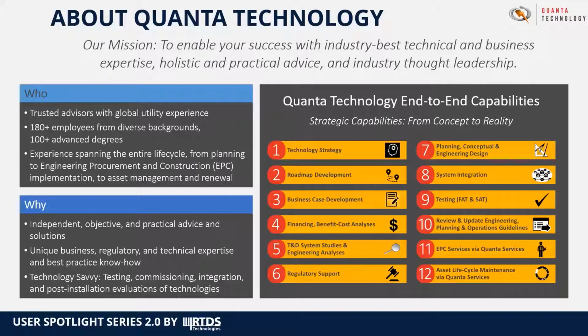Right now, Quanta Technology has over 180 employees, and over 100 of them have advanced degrees. And this, of course, gives us a lot of horsepower to advise utilities in any of the challenges they have today. So, why would you come to Quanta Technology? Quanta is an independent and objective consultant, and we give practical advice to solutions.